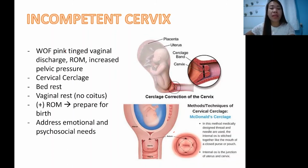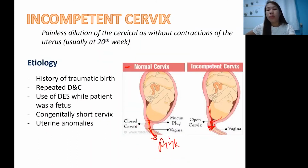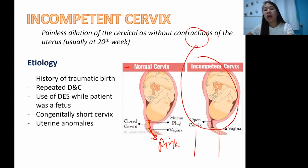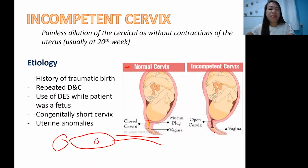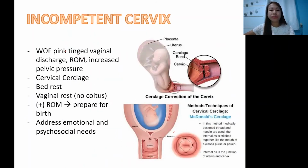Of course, they have to take a bed rest. Imagine, class, kung open ang cervix ni mother at nakatayo pa si mother, nakatayo siya, open ang cervix niya, what will happen? The pressure, the gravity will cause the weight of the fetus to bear weight on that of the open cervix. Therefore, mas lalo siya manganganak. So, ano dapat gagawin mo? Dapat si mother, nakahiga siya. Okay, bed rest. Para si baby, yung gravity ni baby, pag ganyan, hindi siya pababa. Okay? Steady lang siya.